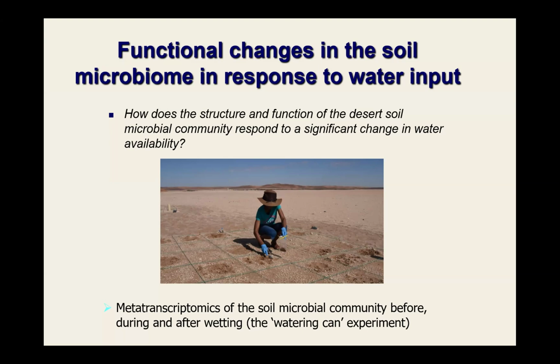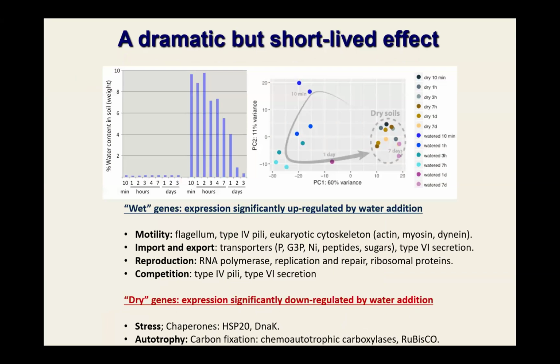And we watered a piece of desert, and once again used metatranscriptomics, that's RNA, messenger RNA-based sequence analysis, to try and understand who was functional, who was responsive, and how were they responding. This summarizes it. So the top left-hand side is just to show that when you add water, that's the blue bars, when you add water to soil, it gets wet. That's the summary of that one.